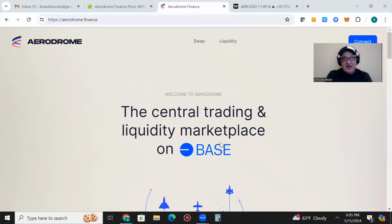We're going to go over Aerodrome Finance real quick, and the Aero token and its pricing and charts. So I'll go ahead and share my screen right here. This is their website, and they have liquidity and swapping. It's the central trading and liquidity marketplace on Base, and Base is connected to Coinbase. It's just a protocol that Coinbase developed for this. So Aerodrome is now the central trading and liquidity marketplace on Base, which is pretty big. And it's a new coin. I think it came out like the end of last year, so it hasn't been around that long.